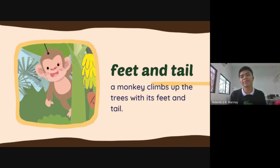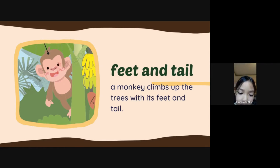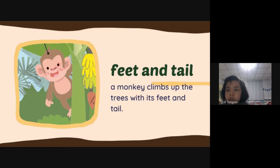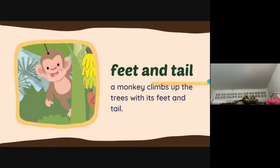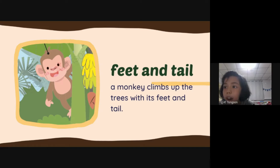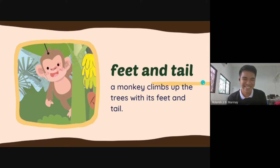The feet and tail of the monkey are for climbing. The feet and tail of the monkey are used for climbing the trees, and also, of course, for walking. Remember, the feet and tail of the monkey are for climbing. What is it, Lukjan? No, do not.